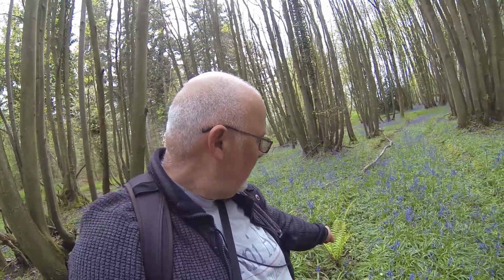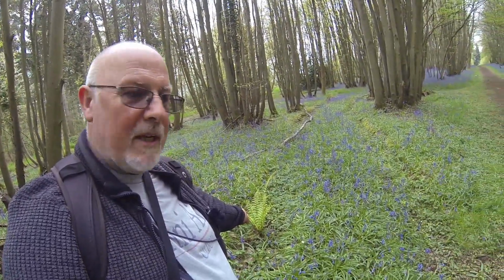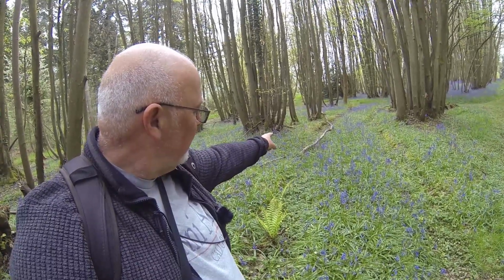I've just lined a shot up here. Let me just turn you around. There's a beautiful little fern just coming up down here with this tree leading up into the distance as well. Looks beautiful.